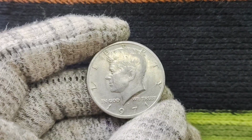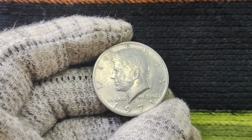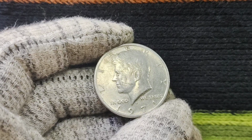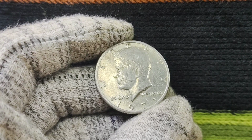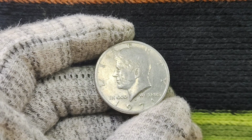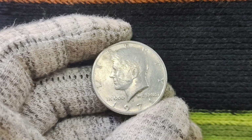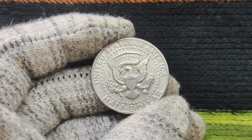We're diving into one of the most fascinating and surprising stories in the world of coin collecting, the 1971 D Kennedy half-dollar. This coin, which many people overlook, has created a buzz in the numismatic community with one example valued at a staggering $1.8 million. Let's explore what makes this coin so special and why collectors are willing to pay a fortune for it.